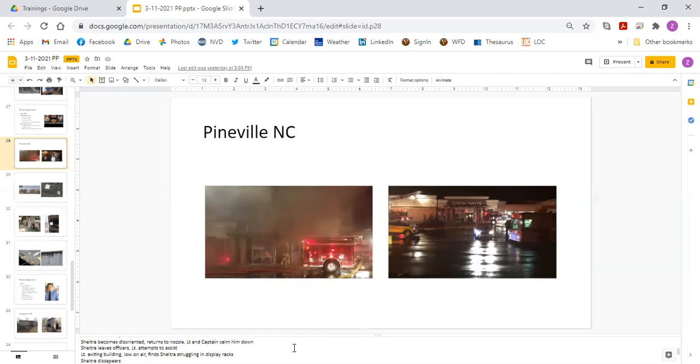The lieutenant, trying to go out, is low on air. He finds the firefighter again, struggling in these display racks. He gets him out of the display racks, and then the firefighter just vanishes. And the lieutenant can't go look for him because he's low on air. At 21:35, 19 minutes after they started, there's a mayday issued. 2 minutes later, they find the lost firefighter. He's removed from the fire 6 minutes later and transported to the hospital. But unfortunately, about 40 minutes after they find him, he's pronounced dead at the hospital.